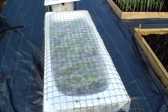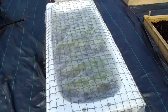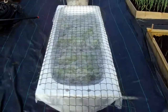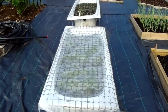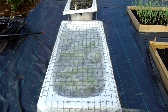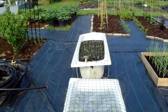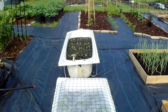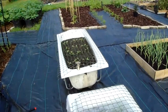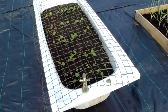Alright, we've got the carrots, which you can just about see underneath the fleece. We're going to have to work out how to raise the netting there, which is stopping the foxes from running over the top of it. But now that the carrots are growing up, we're going to have to lift that a little bit. We've got radishes and parsnips in the back there. The parsnips are now very much visible.